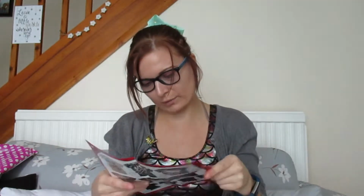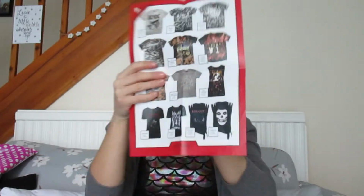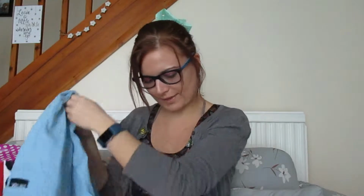Oh, so it's just another little company advertising. Well, it's this little advertising leaflet. They've got some nice clothing actually on there. I might have to have a look at that. I like the t-shirt on that. So there's that one. Then this one as well, which I'm excited for.